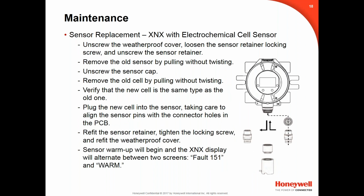This shows it with our typical electrochemical sensor. This shows the one where the arrow coming down and to the left shows you pulling the sensor out, and then the one with the arrow going to the left and up is telling you where to insert the new sensor. Below that, we have the weather protection and also the retaining cap or the retainer. So after you replace all of that, the sensor warm-up is going to begin, and the screen's going to alternate between fault 151 and warm. Once you recalibrate, that message will go away.